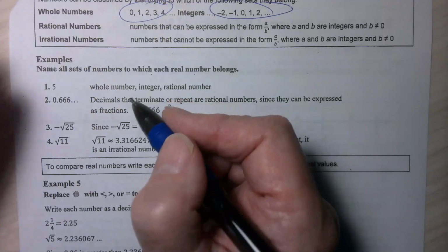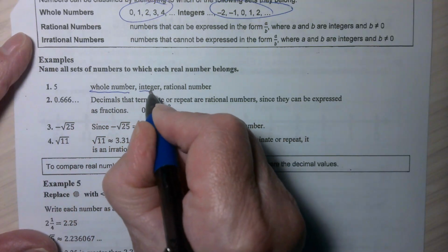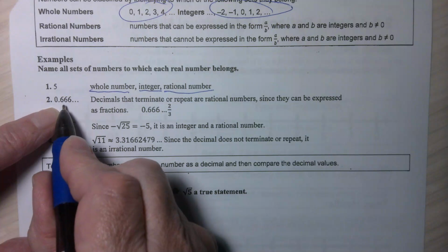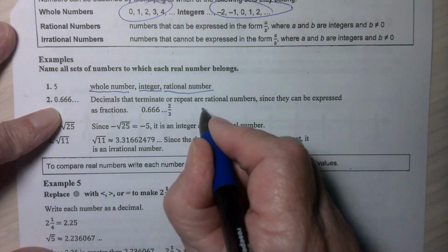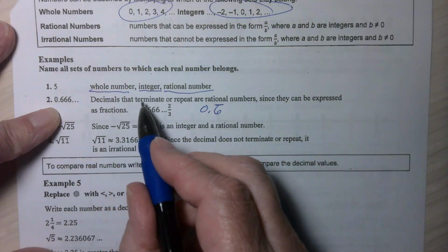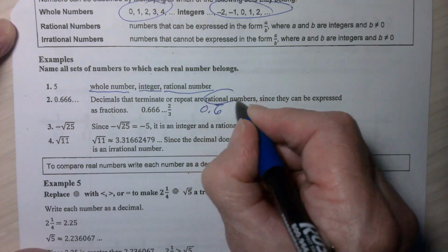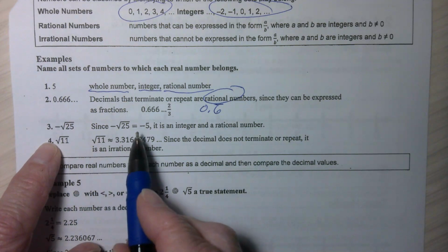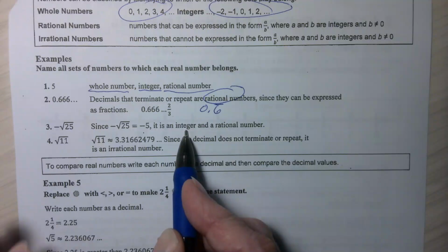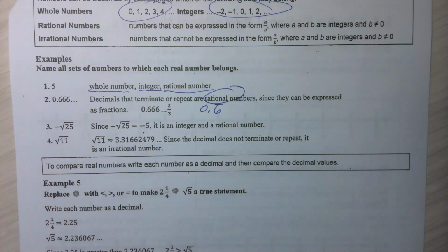Now, name all the sets of numbers to which these numbers belong. Sometimes they want you to list all of the things it belongs to. 5, it's a whole number, it's an integer, and it's a rational number. 0.6 repeating can be written as the fraction 2/3. Decimals that terminate or stop or repeat are rational numbers, so it's only a rational number. The negative square root of 25 is -5, so it's an integer. It's not a whole number, it's an integer because it's a negative one. And the square root of 11 goes on and on, so it's an irrational number.